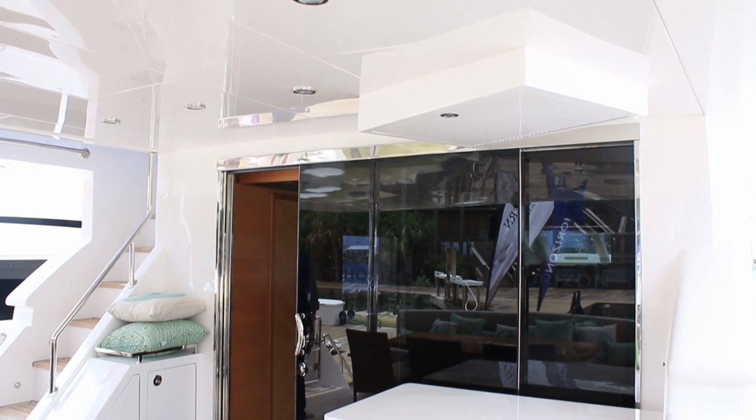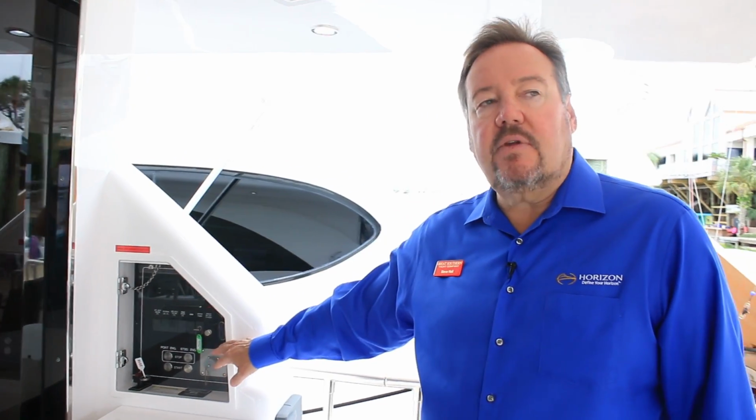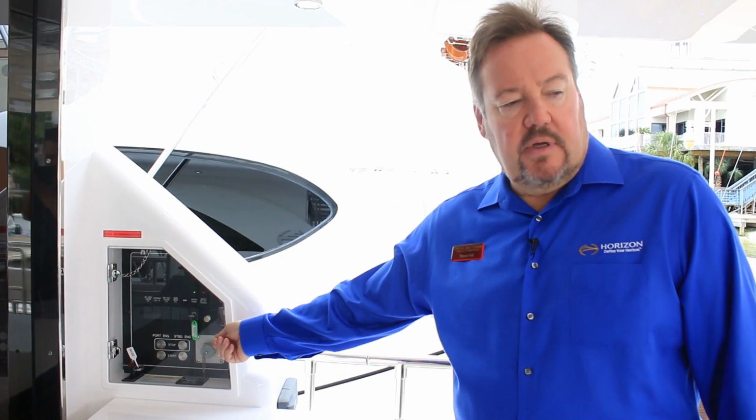In addition to the table and the seating, you also have a refrigerator here and a bar service area there. You also notice you have a lower control station for the captain. He can plug in a plug and play unit, they call it, and he can walk all over the back of the boat and move the boat as needed.